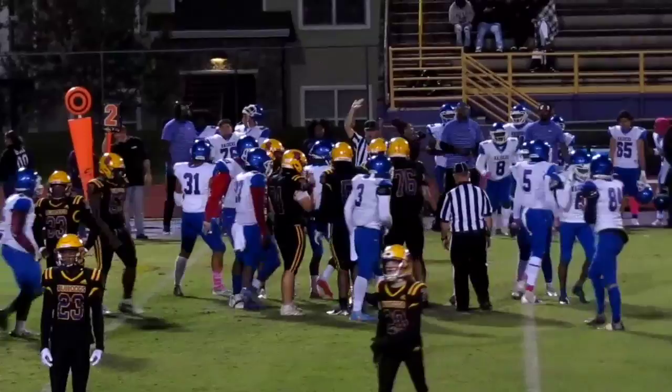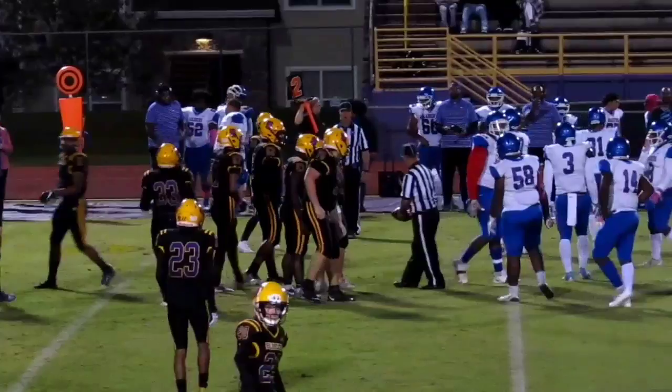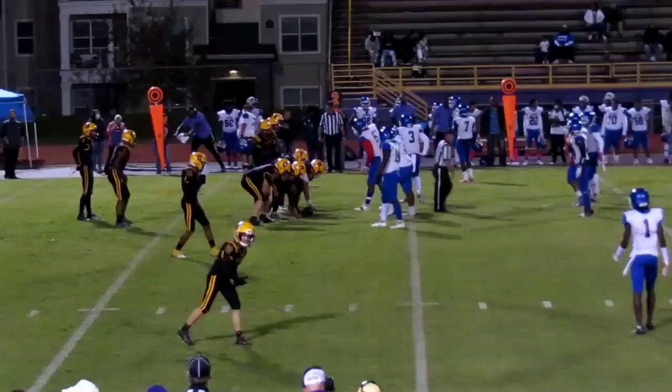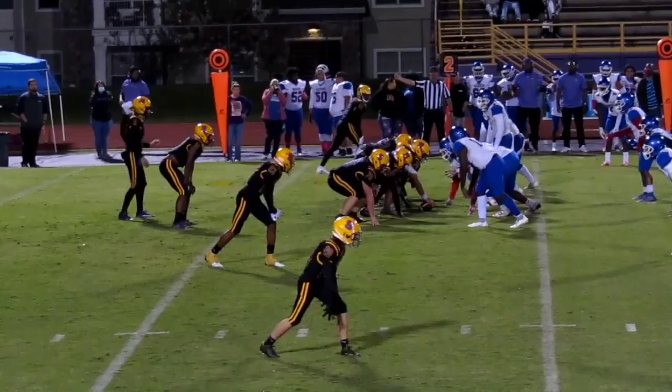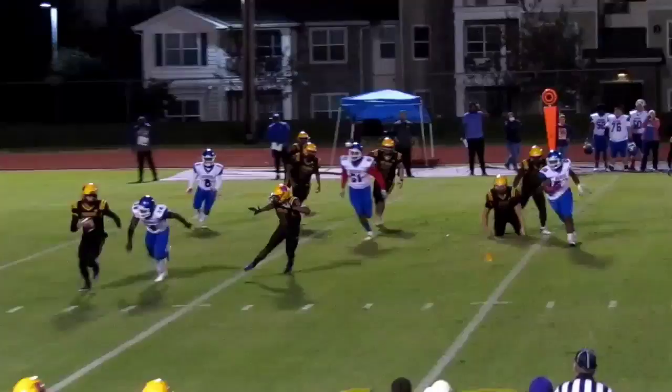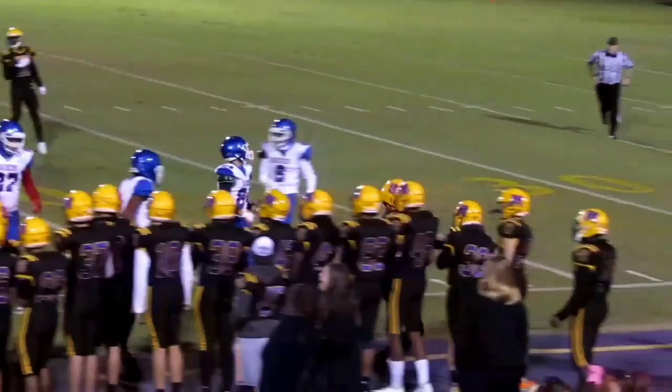Is made by number 5, Clayton Carter, with the carry. Gain of 5 on the play. Landon Miller on the run for the Bulldogs. Takes it across midfield, out of bounds.